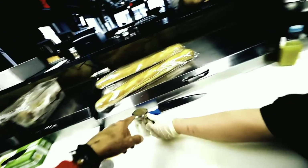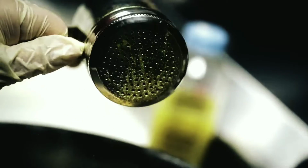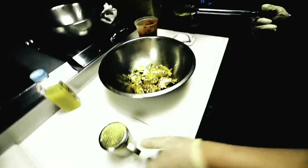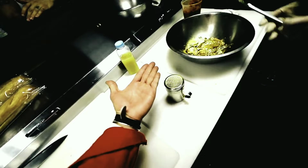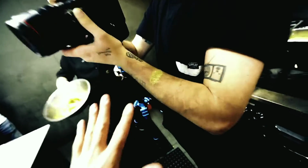Almost. Is that gold? That's gold. Oh my goodness, that is gold. Can you put some gold on my hand? How much does this make my hand worth? Depends on the hand. Does it digest? Yeah, it will digest.